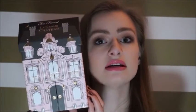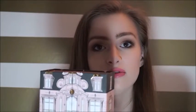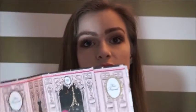So let's go into that dollhouse packaging. It is an actual dollhouse. So you can see they even did a little door and a roof. On the back is a description of the products itself. The roof lifts off to reveal a place that the palettes are stored in. It is magnetic, so it does close by itself.